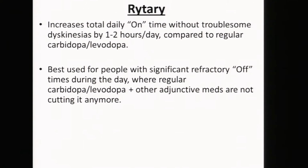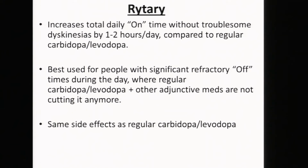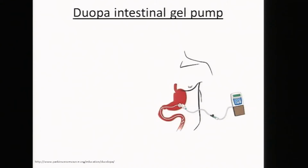It's best used for people who have significant off times and when the other medications just aren't cutting it anymore. These are the types of patients who are probably approaching consideration for deep brain stimulation surgery anyway, but this can also be a helpful medication to buy you a couple more hours during the day of better symptom control. It has the same side effects as Sinemet, carbidopa, levodopa. It is quite expensive, so that it's a new medication. It's fancy, sparkly, so keep that in mind.